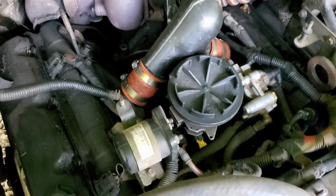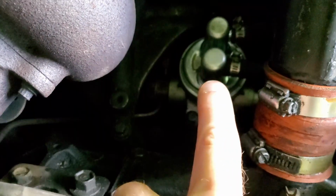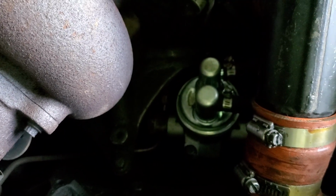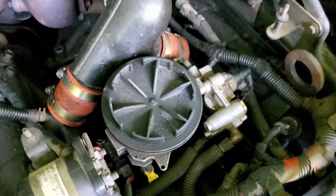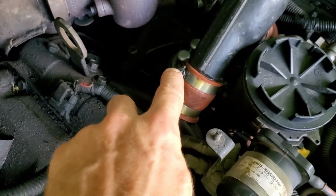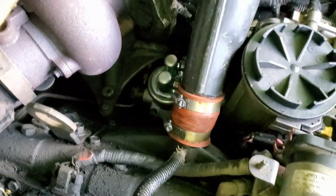Then the main thing that we worked on, see that shiny new silver thing here? That's a fuel pump. It's a 2-stage fuel pump, so it pumps the fuel out of the fuel tank into this filter housing, pressurizes it a little bit, and then it pumps it back out of the filter housing, pressurizes it again, and sends it to the fuel injectors. So I just got done putting that fuel pump in.